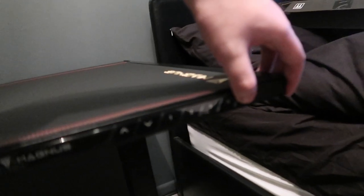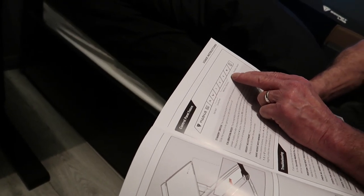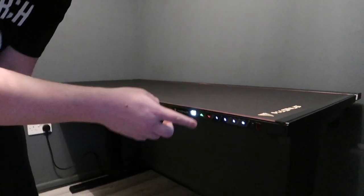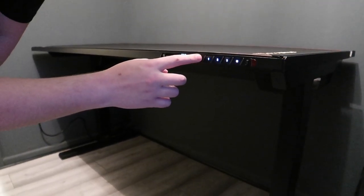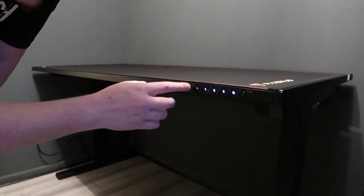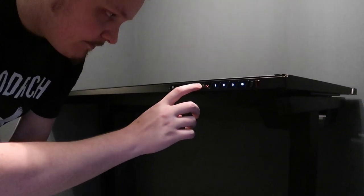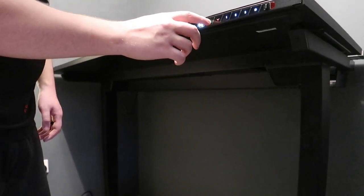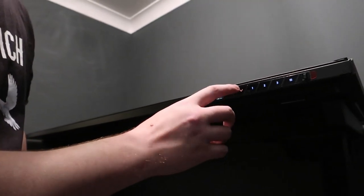Put the back button this way. Green one's up, red one's down, and you've got memory positions so you can save it. Oh, my god, that is sick. See how high it goes. And then down. I want to see how high it goes. 70, 75. How high is it? 120. Go on, keep going. That's it, 125.